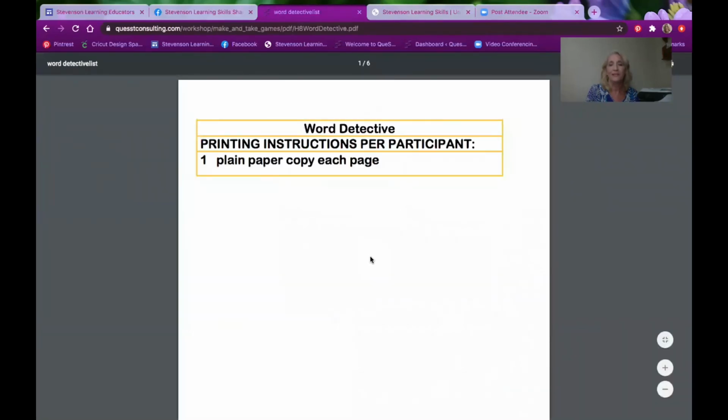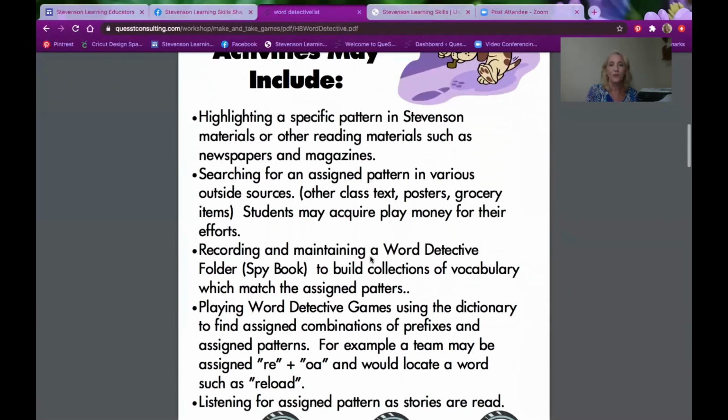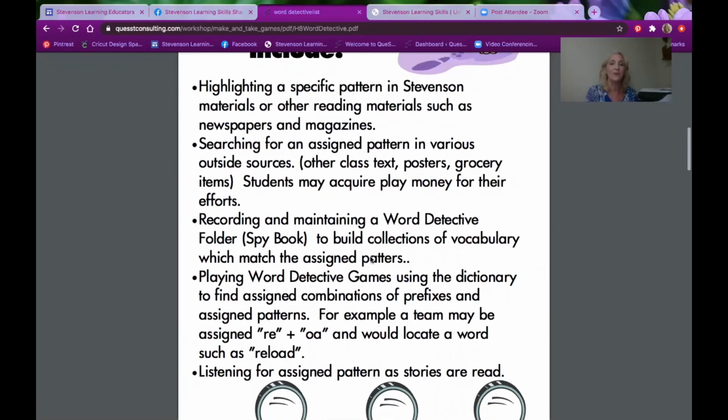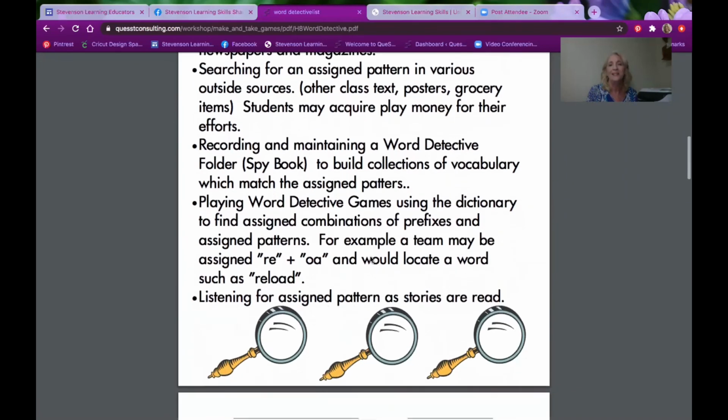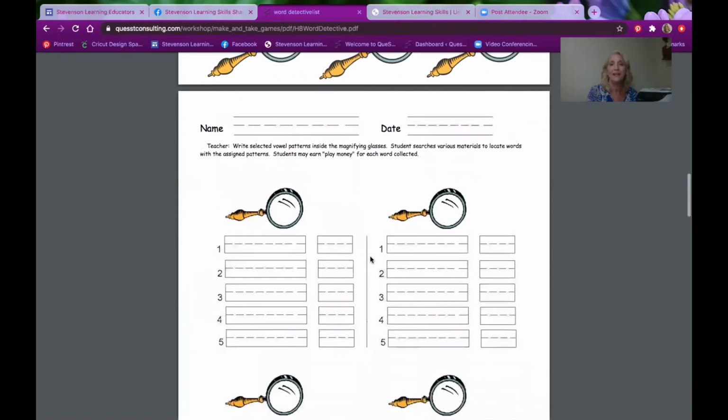And word detective simply means that you look around your world. You can highlight patterns that you find in other materials. You can look in other textbooks. You can look at signs while you're driving down the road. You can turn on closed captioning and see if you can find some of your patterns in the captioning on your TV. All of those are just a way to get students finding these patterns out in other reading materials.